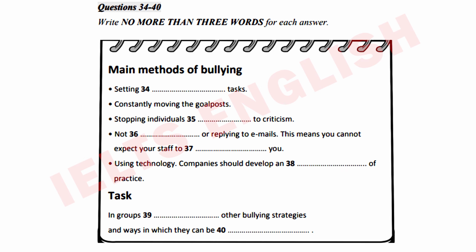That's the end of Section 4. You now have half a minute to check your answers. That is the end of the test. You now have 10 minutes to transfer your answers to your IELTS listening answer sheet.